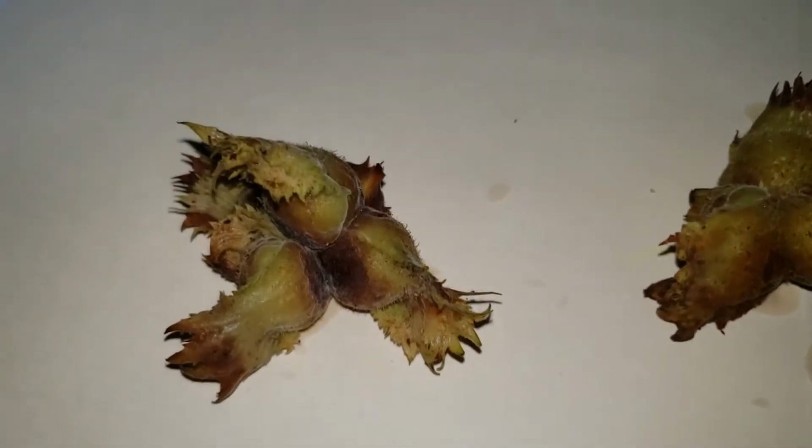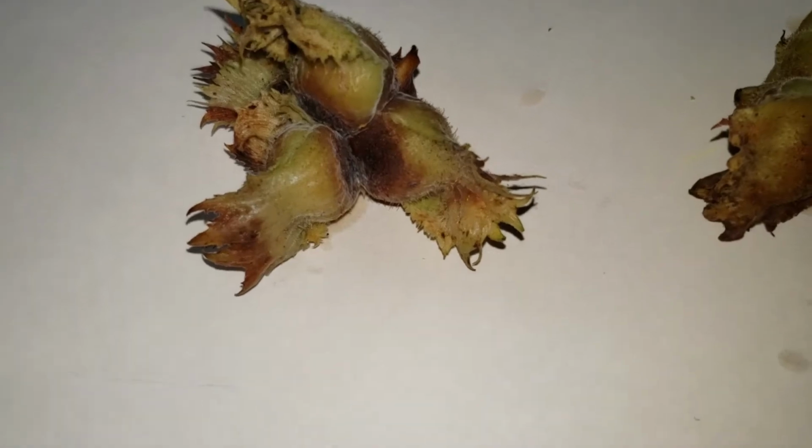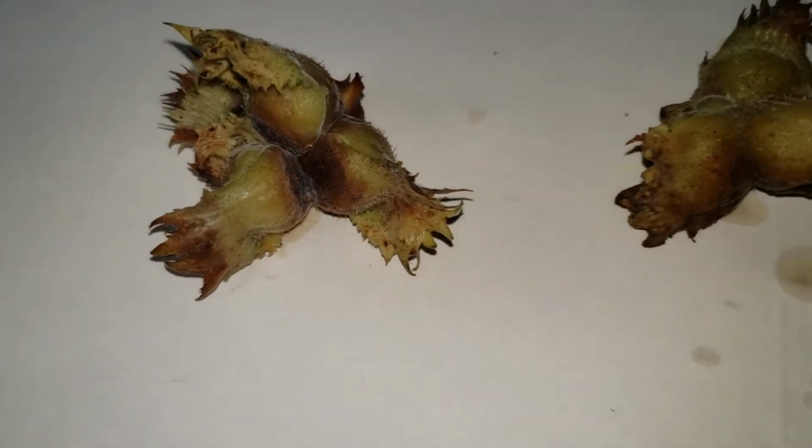Now we get to this set of nut clusters here, and you can see again they have a little bit less pronounced than the nuts previously shown, but they still do have a little bit of that flare that comes around the end, and it certainly encapsulates the entire nut that's in that cluster. So this might be intermediate as a reference point.